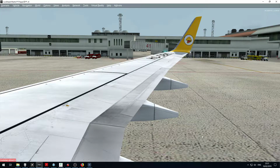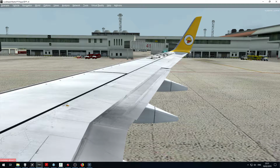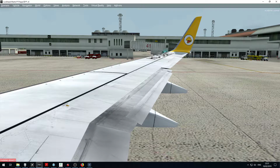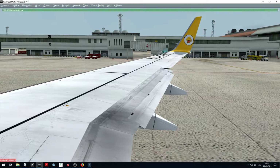Please take a few moments to locate your nearest exit. In some cases, your nearest exit may be behind you. If you need to evacuate the aircraft, leave your personal belongings. Floor level lighting will guide you towards the exit. Unlocking gear.